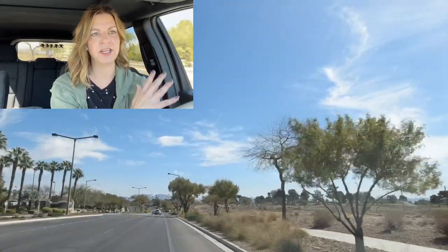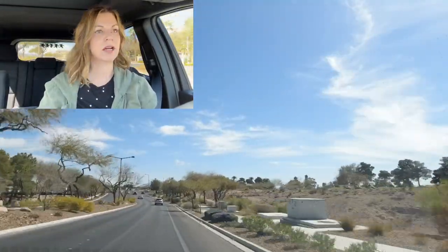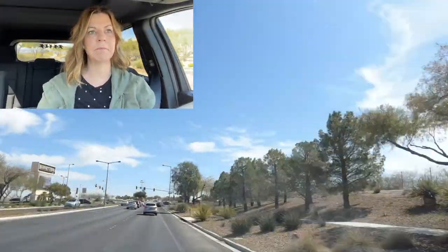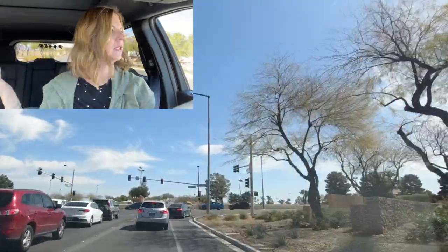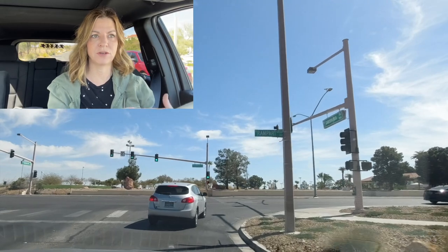So to the left is JW Marriott. You also have, off of Rampart, the Suncoast Hotel and Casino, and then also the Rampart Hotel and Casino. So now I'm going to take a right on Rampart, get back onto Alta, and then drive up to the Canyons Village.